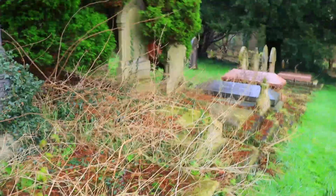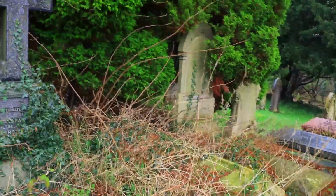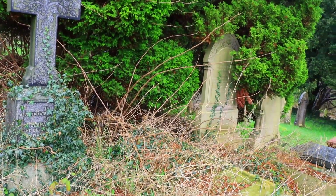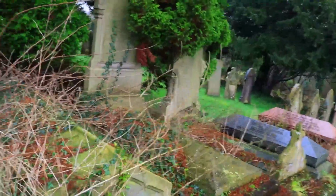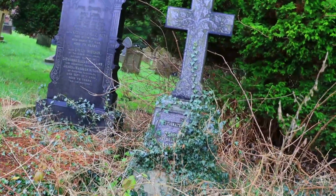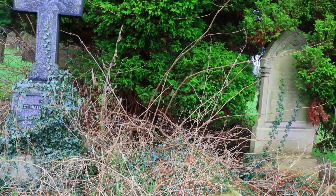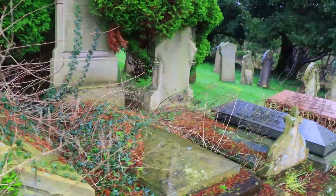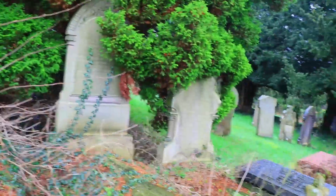And just wish that they'd actually cut the damn grass and look after churchyards, because this is a graveyard. There's a difference, because a graveyard belongs to a church and will be consecrated. A cemetery is run by the local council or equivalent, or could be private. So this is an actual graveyard.